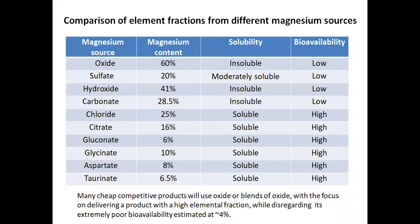So whilst magnesium oxide can appear to be really good value for money in terms of delivering a really nice high elemental dose of magnesium, actually the bioavailability is really only going to be about 4%. So when it comes to thinking about how much you take and how much you absorb, they're not really on par with each other. So it's better to go for a magnesium supplement with a slightly lower elemental fraction, but that has higher bioavailability. In fact, when it comes to absorption, the body appears to absorb smaller amounts of magnesium more effectively than larger amounts. So if you have a magnesium supplement that's got a low elemental fraction, it might seem like a low dose, but actually the body's capacity to absorb the magnesium from that complex or salt is going to be more effective.